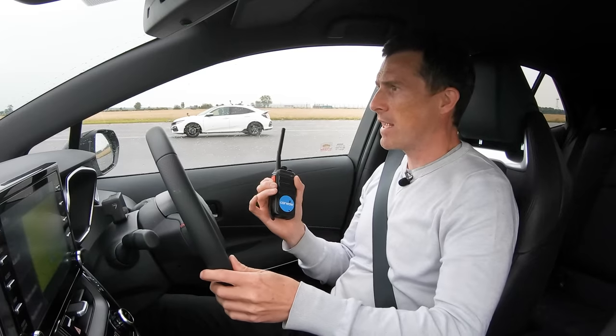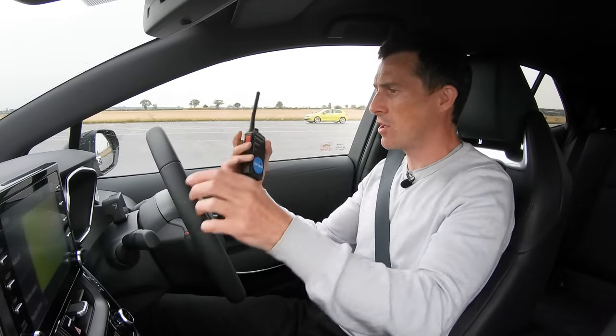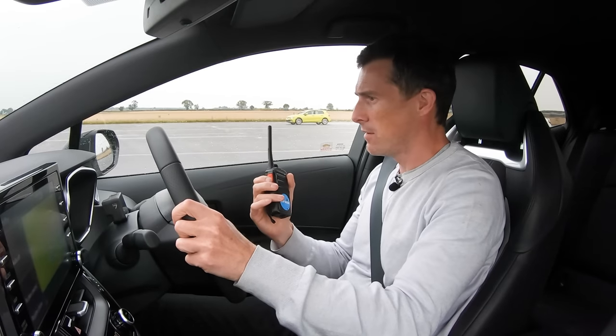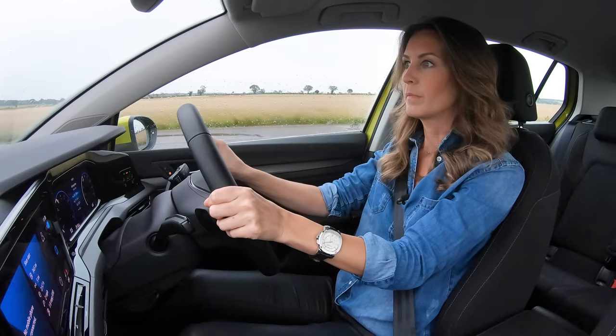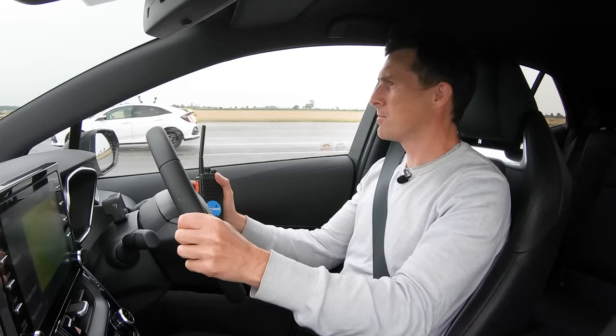Right, now we're going to do a brake test from 70 miles an hour. When we reach the line, full emergency stop. I'll put my car into braking mode for regeneration while I'm braking. Come on, get level. Get level. Here comes the line.